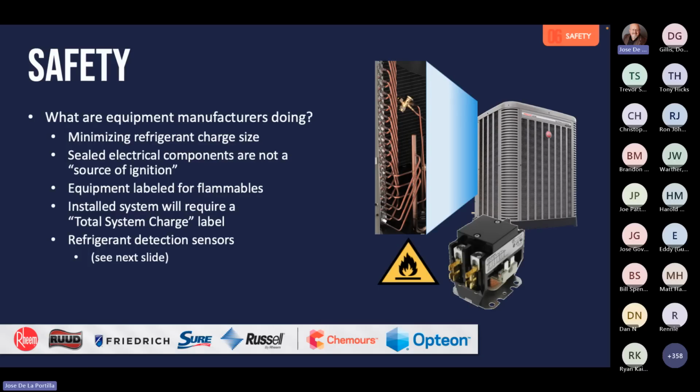Then components that are electrical are being sealed. They're sealed electrical components. Like you see on this screen here, that contactor has sealed connections so the spark isn't near the refrigerant. The equipment's going to be labeled, with that A2L flammable label on it. The system will require you to complete the total charge that you've written on the system. And then a refrigerant leak detector is going to be used, kind of like was asked earlier. So let's take a look at that.